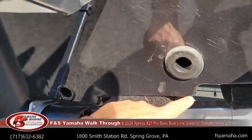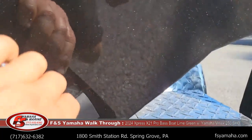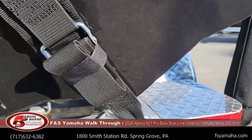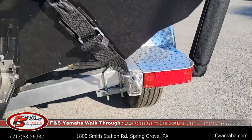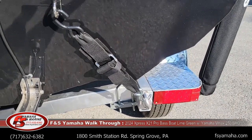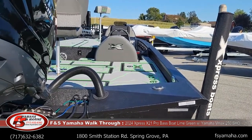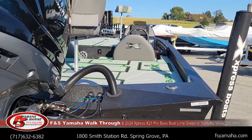And then along with the aggressive steps and reverse chines, you can see them kind of peeking out there, they turn on a dime and are very stable. When you turn one of these Xpresses with a hyperlift hull, it will turn immediately. It's not like a conventional aluminum boat that'll skip across the water. And then with the reverse chines and being as wide as they are with a 95-inch beam, it makes them very stable. So several guys can walk to the edge and still be not rocking much.